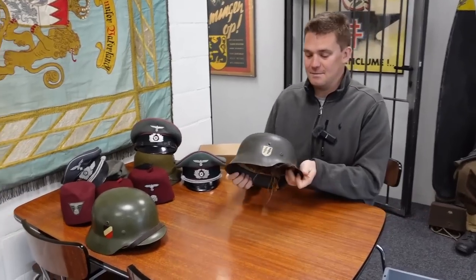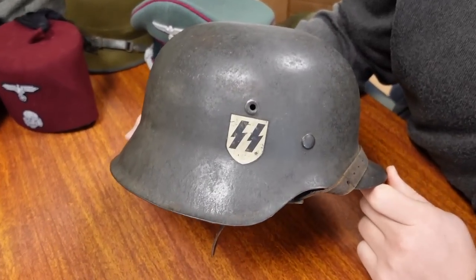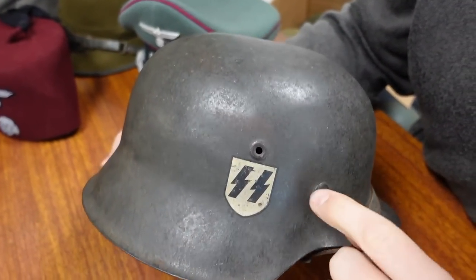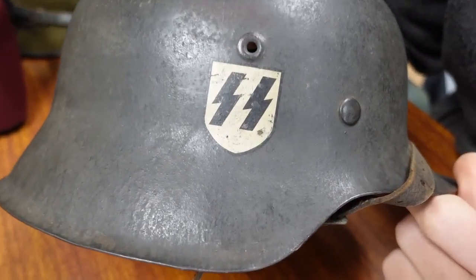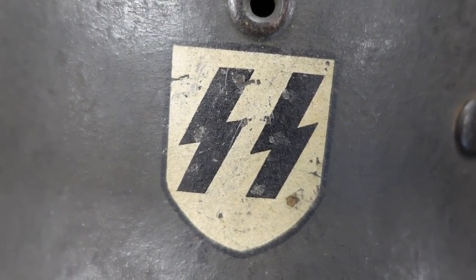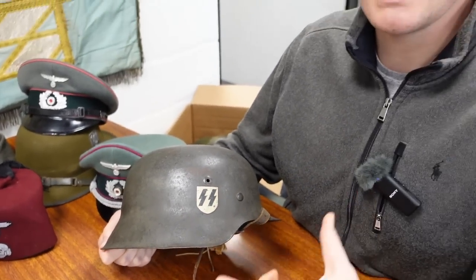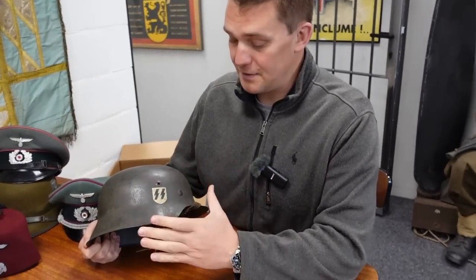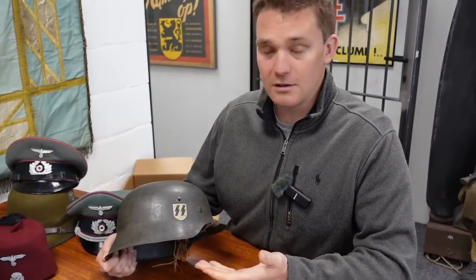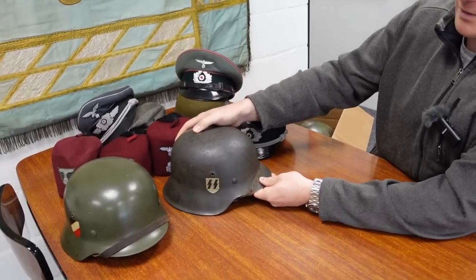Here's a nice SS helmet. I got it in a trade before the show, picked it up there. It's a textbook example M42 helmet with an ET pattern SS shield. You can see the condition of the decal is perfect, and it's an EF helmet. You will notice as well, in my SS decal video I made, I explained this, that the ET factory also used the ET pattern decals on these SS helmets. So, a beautiful piece that will also go in my own collection.